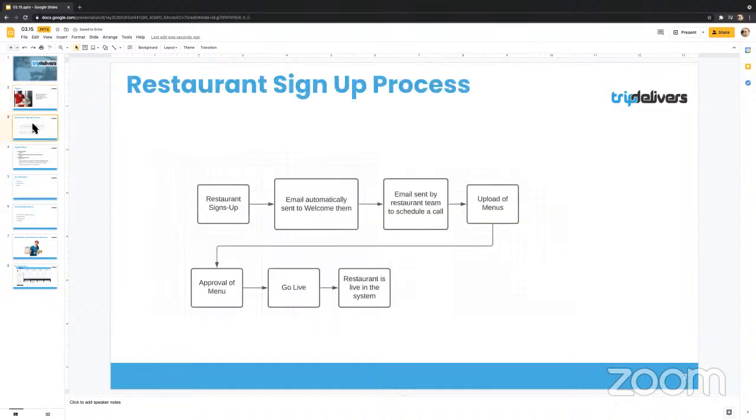So the restaurant sign up process again is the restaurant signs up. There's an email that will automatically be sent to them, welcoming them to the Trip Delivers family. Then a second email will be sent for them to schedule a call with the restaurant team to go over details such as, where do you want us to get your menu from? Is there anything that we need to know about the menus? And basically checking in and letting them know how the process works.